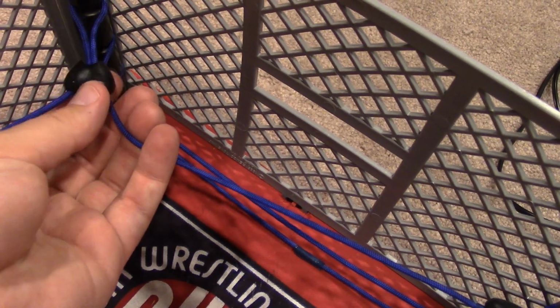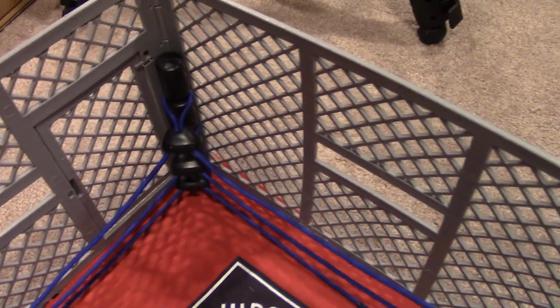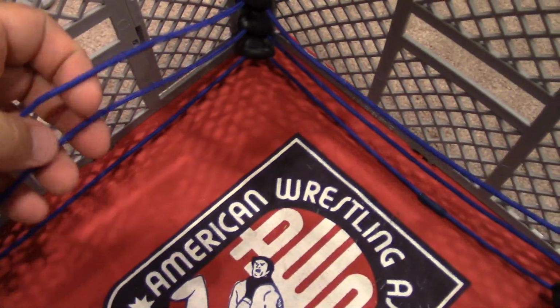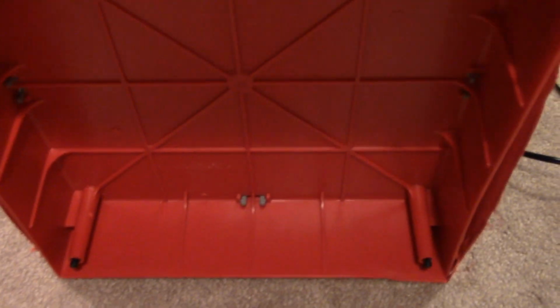But take a look at these turnbuckles. We've got an upgrade here. We have some upgraded turnbuckles, more in the style of the LJN ring, the Hasbro ring, and pretty much every ring going forward. Now these are plastic. The ring posts are now plastic instead of wood, and we've got these blue ropes. The bottom is the same. No, it's not the same. It's plastic. So the first ring we get, everything is wood, wood posts, wood base, and now we've got plastic. So a little bit of a, I don't know, cost saving, maybe? I don't know.